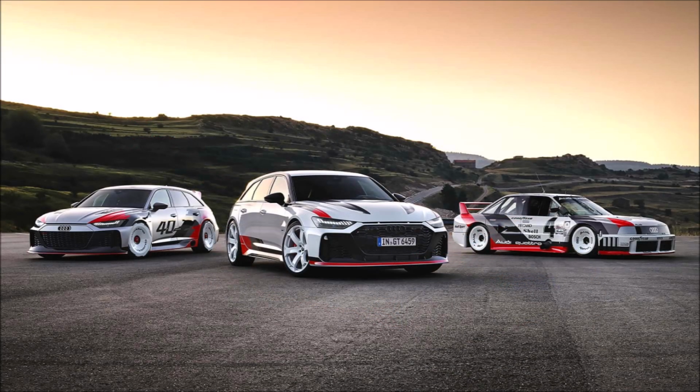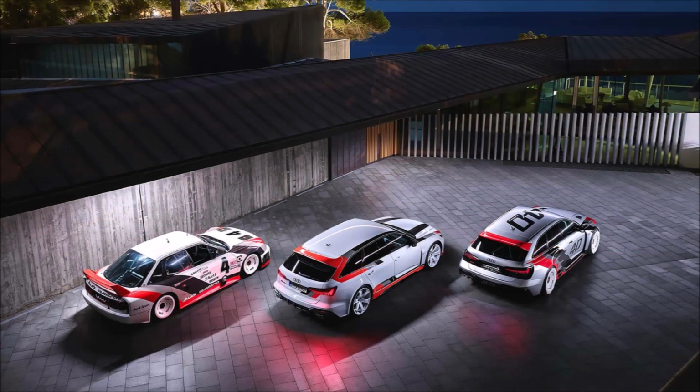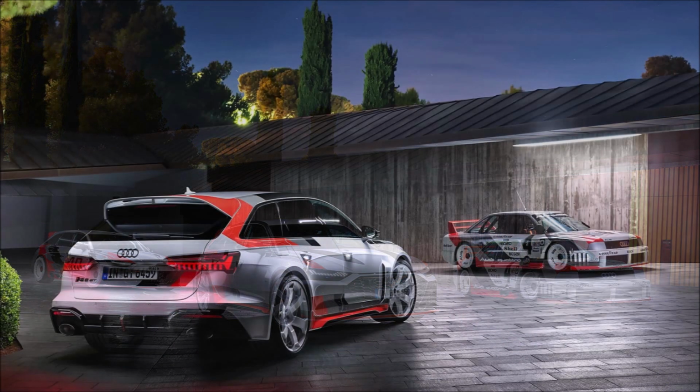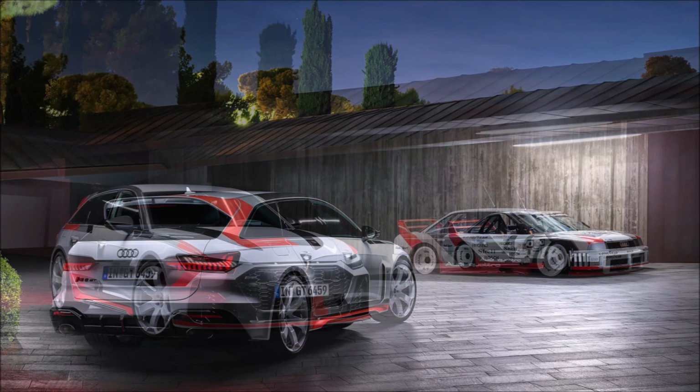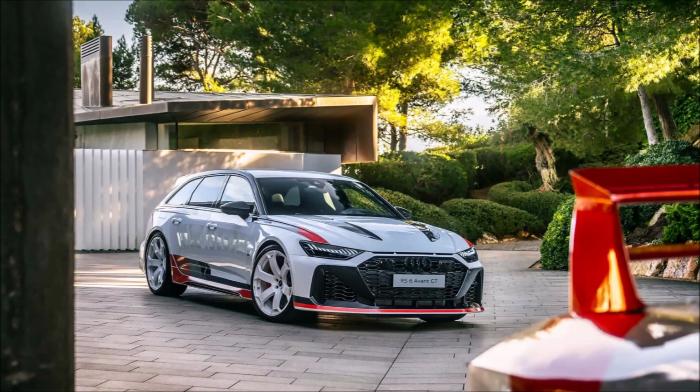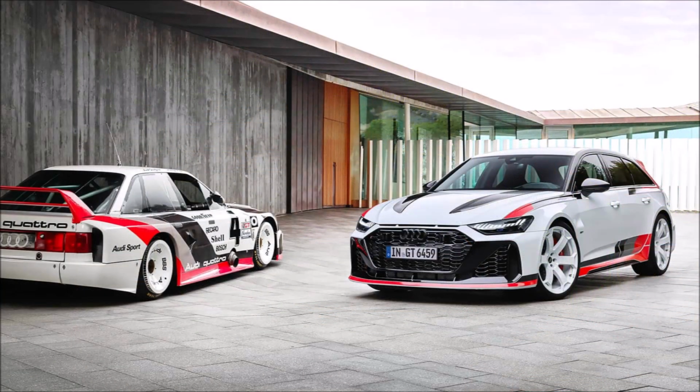There's no official word on pricing for the US, but if you want one, you should probably get in line now. As for the rest of the world, over in Europe, it's going to start from 250,000 euros. So I would say in US dollars, get ready to empty your pockets.